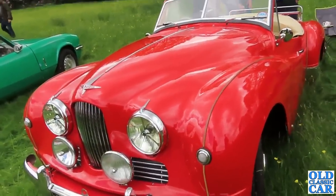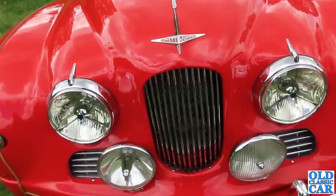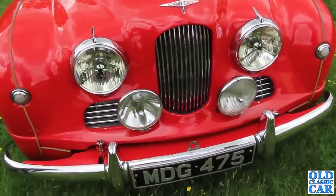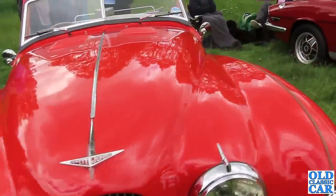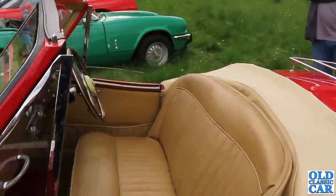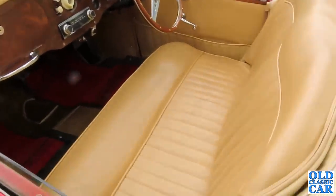That's no hardship. Again, matching pair of fog and spot lamps on the front. There's the bonnet catches down there. And you can just rear hinge it and get at it all. Yeah, it does. Wow. Yeah, it was quick.